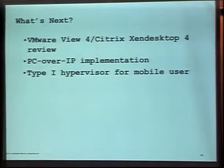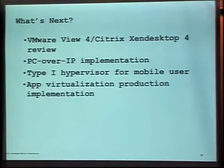Type 1 hypervisors for mobile users. This is how we're going to deal with, or attempt to deal with, the mobile user. There are a couple of Type 1 hypervisors currently available on the market. We've spent some time looking at them, but I call them pre-alpha. You can't manage them. There are some real issues with them, so we will spend some time looking at that. We have to solve the mobile user issue.